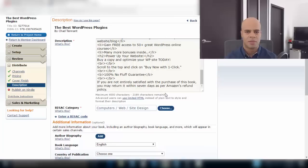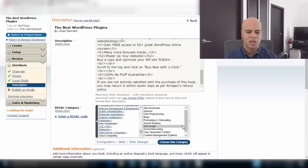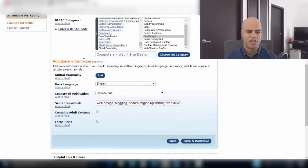The BISAC category is where you're going to choose the category or categories that your book belongs to. As we scroll down, there's additional information here, such as author biography. I prefer to input this through Author Central, so you have that option, or you can do it here. The language your book is in, which we've seen before. Country of publication, if you want to put that in, that's optional.